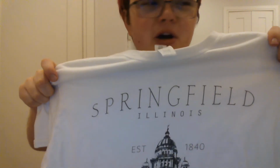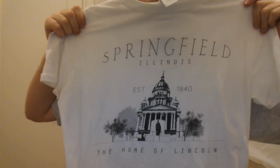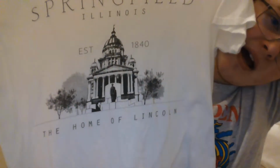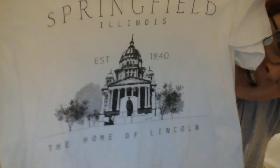Now, I guess since we talked about San Marino and Abraham Lincoln, I'll do an extra shirt for this one, and let's do Springfield, Illinois. This is the capital of Springfield. As you can see, it says Springfield, Illinois. It's established the capital, which is a pretty nice building. And then it says the Land of Lincoln, because that's where Lincoln's from. That's where he's buried, and he's got actually a nice tombstone. If you ever have a chance to visit, I highly recommend going.